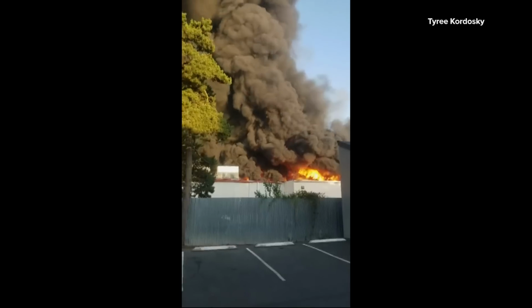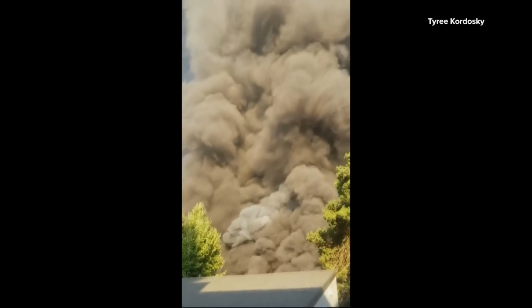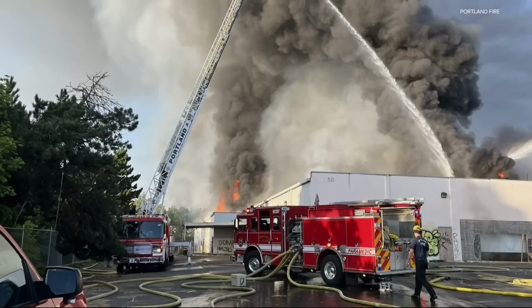That Longview industrial blaze was not the only fire that contributed to smoke and haze in the air. In northeast Portland, a fire gutted an old Kmart building at 122nd and Sandy. It sparked around 6:30 this morning. Take a look at this. With the plume of smoke then visible for miles, some even caught a glimpse of it from the air.